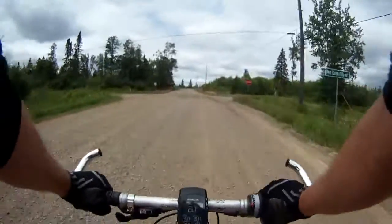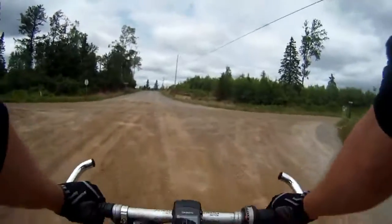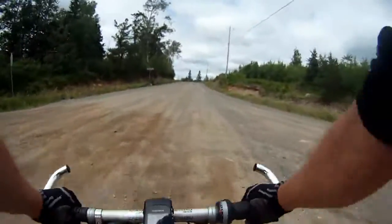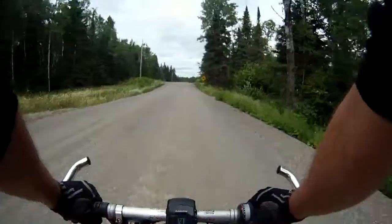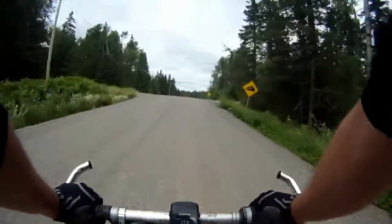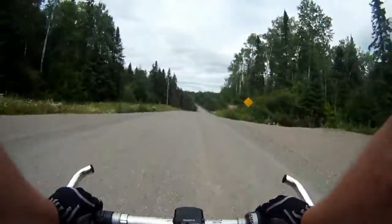Eventually we're gonna go right there. It's where the really big hills are. But we're going straight here because we're going to Hazelwood Park or Hazelwood Conservation Area. Okay, we're here. Hazelwood Lake Conservation Area.